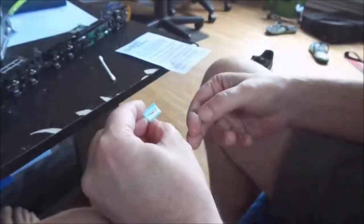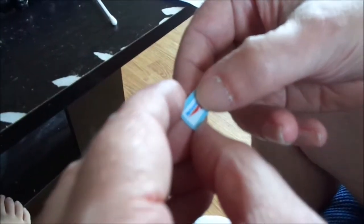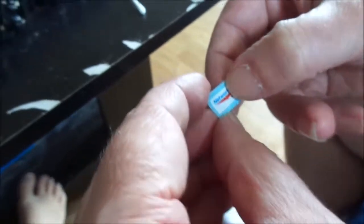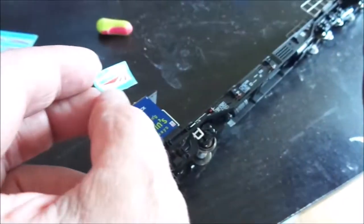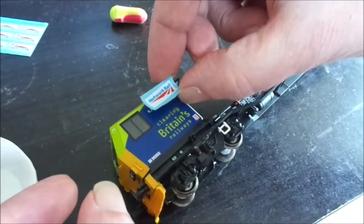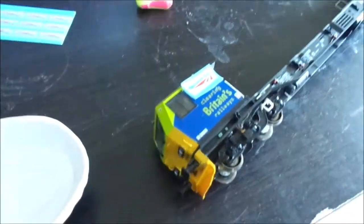Okay, so it's been in the water probably about a minute there. Should have timed it, and as you can see it's nice and slippy, it'll move around wherever I want it to. See that? Okay, so now this is the way we put them on, right? We just lay it on where we want it, level it up, and then we take away the backing while keeping the transfer in place, in this case with my thumb.